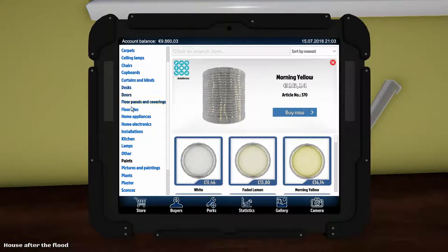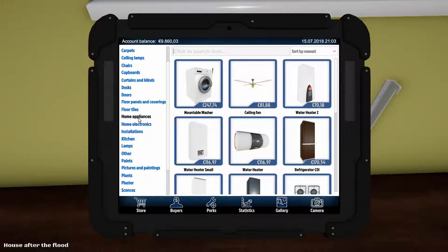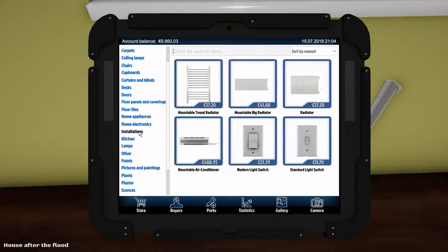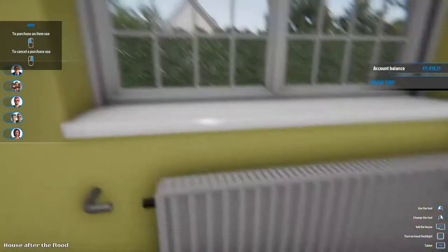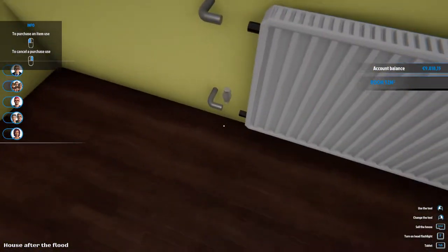Let's buy the big radiator for here. Home electronics. Nope. Water heater small. Alright. Didn't notice that one before. Installations. A big radiator, because it's a big window.